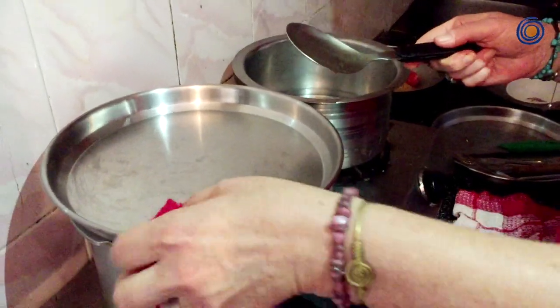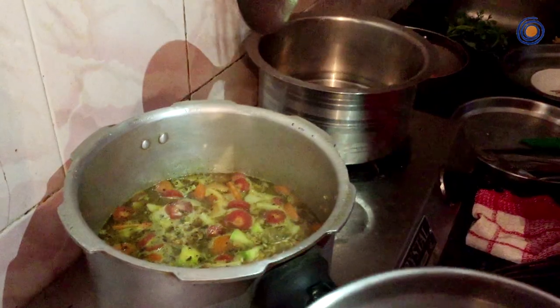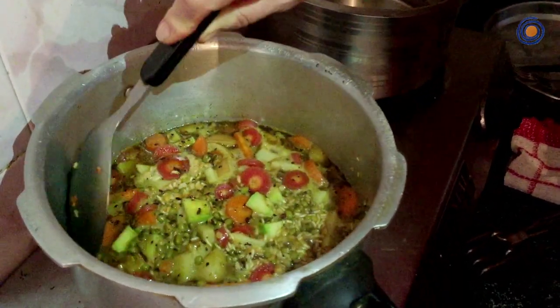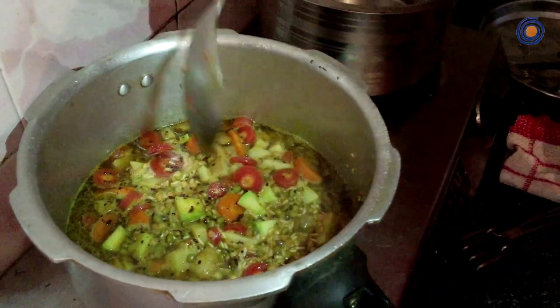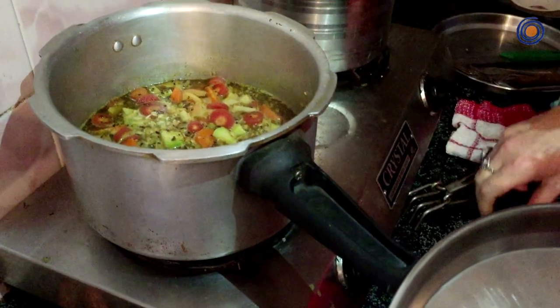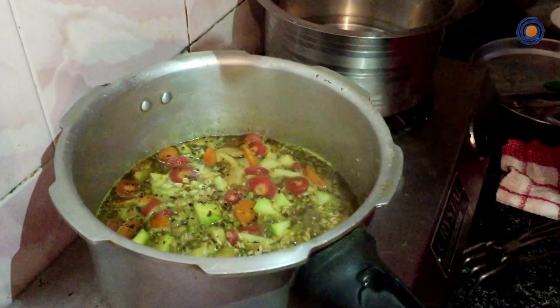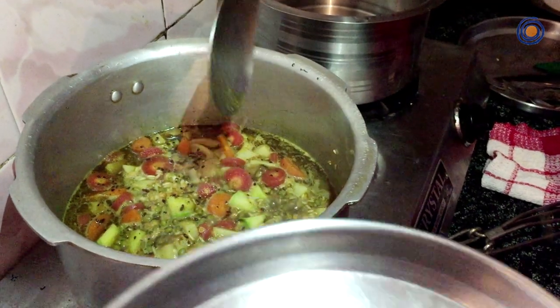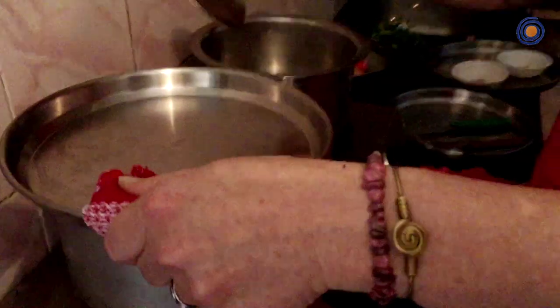Important that in between, don't stir too much. See, now it's cooking pretty good. As you can see, everything is shimmering. Everything is covered under water and it should be a low shimmer. I cannot lower this one, but keep it as low as possible. And don't stir too much in the kitchari. In between, just check how everything's going.